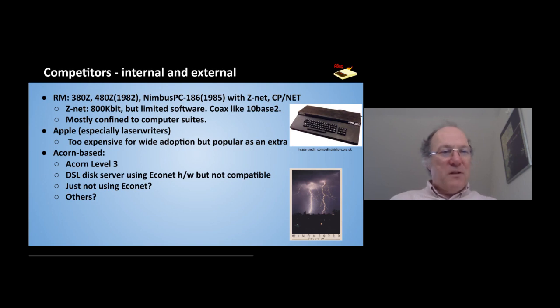In terms of our competitors within the Acorn market, obviously the Acorn Level 3 was there, but for reasons that I already discussed, it was not a big step up feature-wise over Level 2. So we were competing with them on features. DSL, Digital Services, who I think were the people who later went on to do the Squirrel database on RISC OS, were selling something that used the Econet hardware but wasn't Econet compatible. I don't know why, because the Econet stuff was all publicly available if you knew where to look. Anyway, they did their own thing, and that was a significant competitor to begin with.